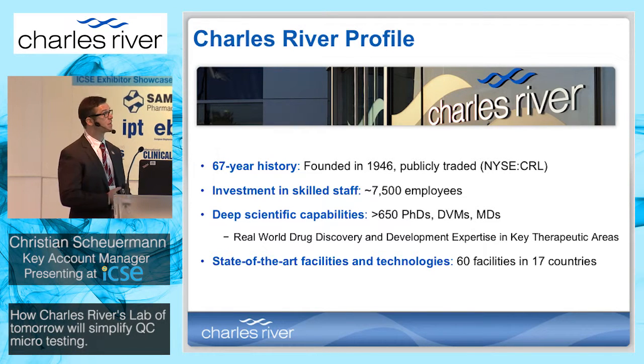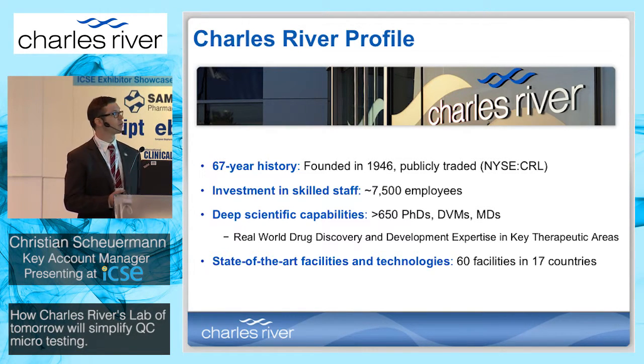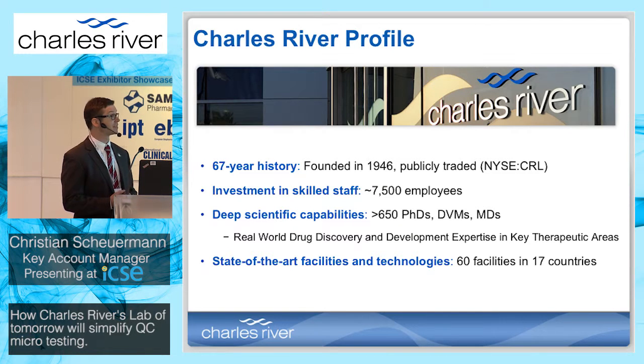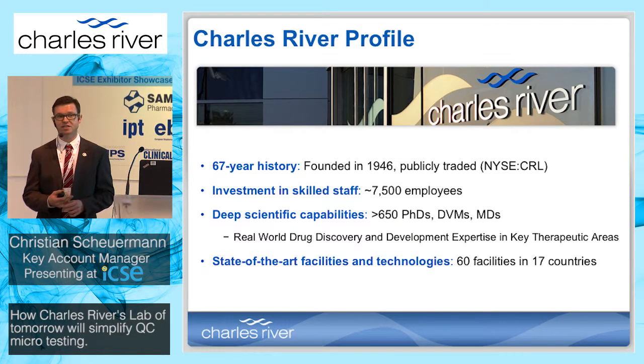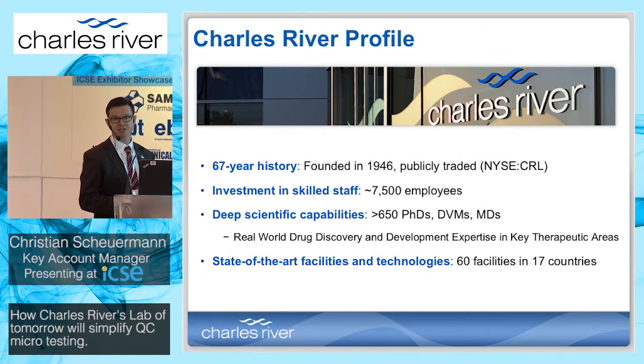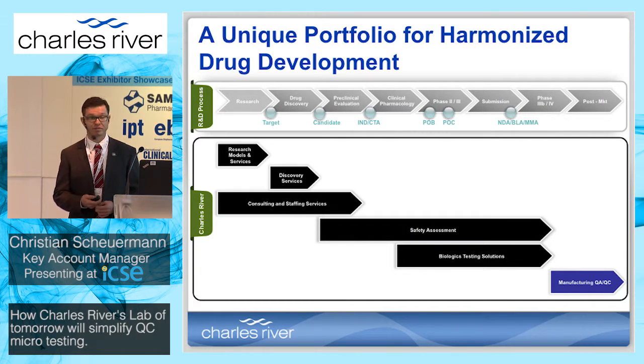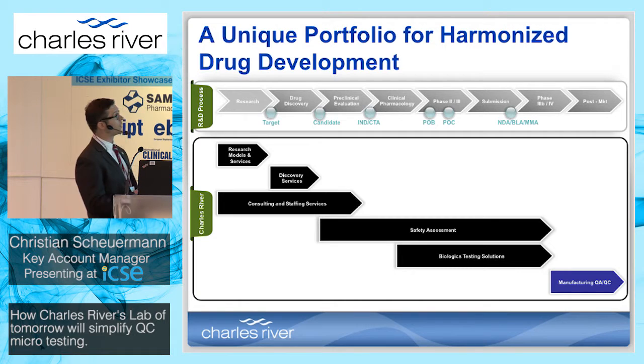So Charles River was founded 67 years ago, and we have currently around 7,500 employees with deep scientific capabilities. We are running, meanwhile, 60 facilities in 17 countries. So we are a global company, and we have a unique portfolio for harmonized drug development. We can support our customers with the research models and services at the time of the very basic research in drug development.